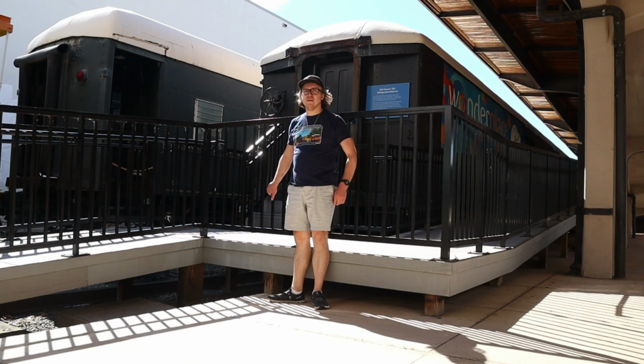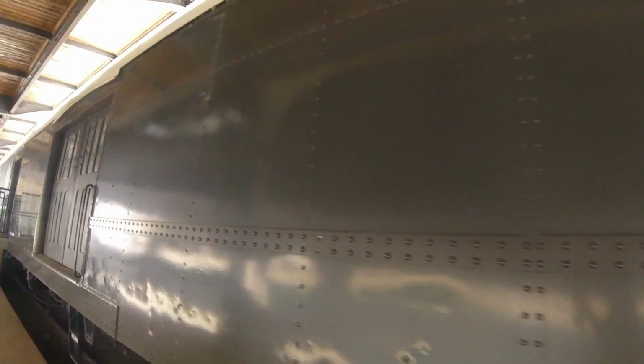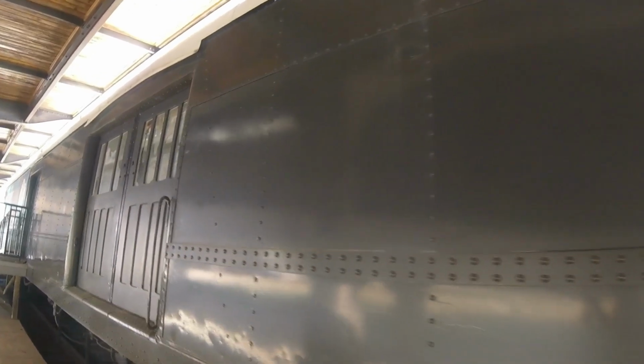What you see right behind me is Richmond, Fredericksburg, and Potomac 183. Richmond, Fredericksburg, and Potomac 183 was built by American Car and Foundry in St. Charles, Missouri in 1937 and is a baggage car.